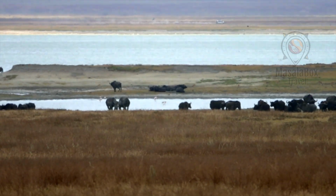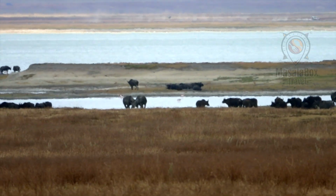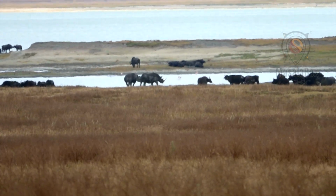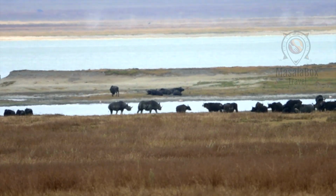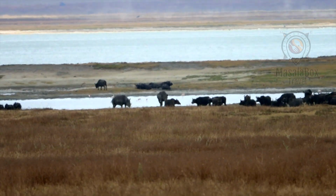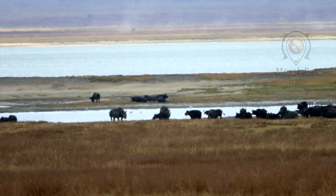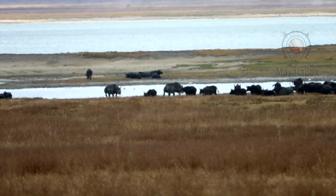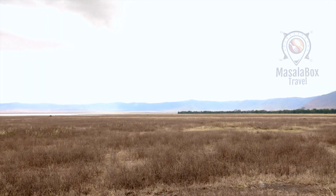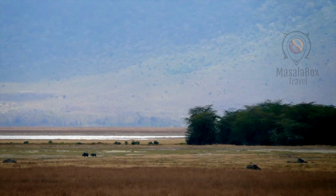Can you spot what I'm spotting through the binoculars? This was at a very long distance. You can think they are all water buffaloes, but no. These two are rhinos. I wish the rhinos had given us a closer look, but they were having a sip at a very long distance, and if not for the guide, we could have definitely thought they were a bunch of buffaloes. And at this distance, we saw a mother and calf walking towards us as well.